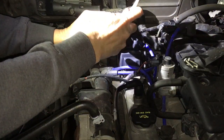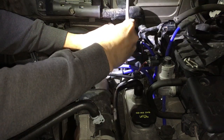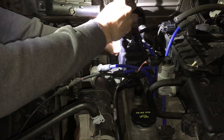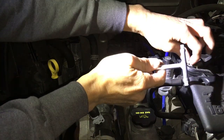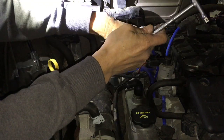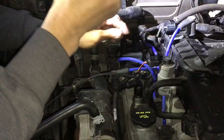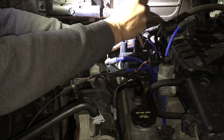Put one bolt in so that way I don't lose my place. Slide it in there. Don't need to tighten it down yet. Well, I shouldn't say slide it in, I should say spin it in. But you kind of know what I mean. Spin it in, screw it in, but not tighten it. Screw everything in just to hold it in place. And the back one, screw that in, hold it in place.